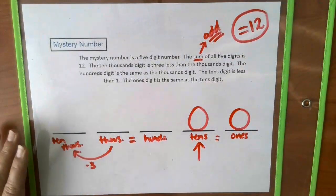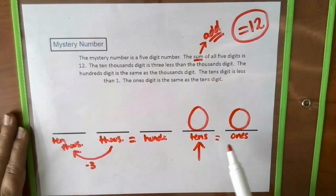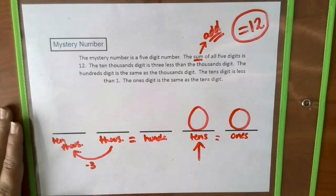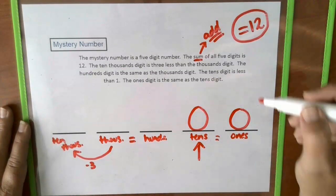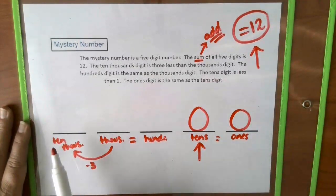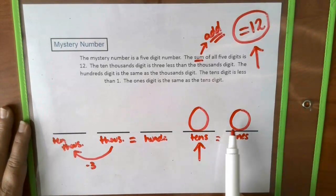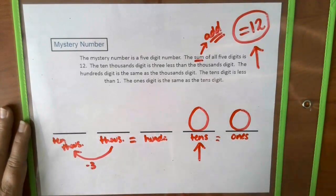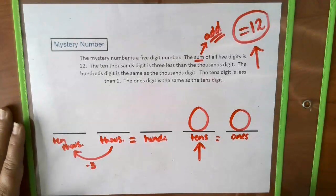So now I'm not sure what to do. I figured out my tens place, I figured out my ones place, but now I've got 3 more I need to figure out. The only clue I have left to work with that helps me is this one. I have a sum of 12 with all of these digits. So 0 and 0 don't help me at all. I know that these 3 numbers, when I add them together, are going to equal 12.